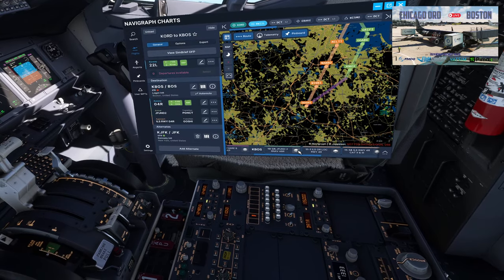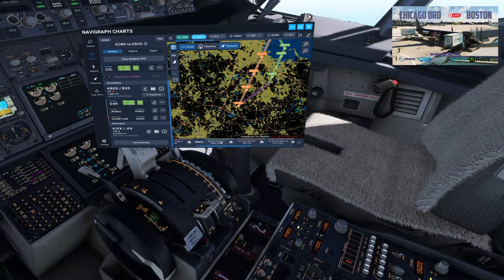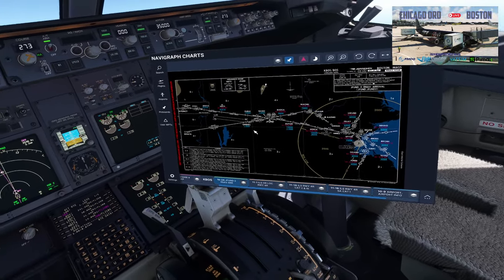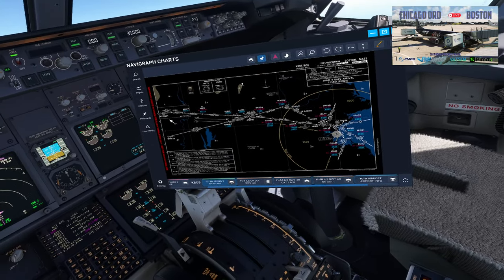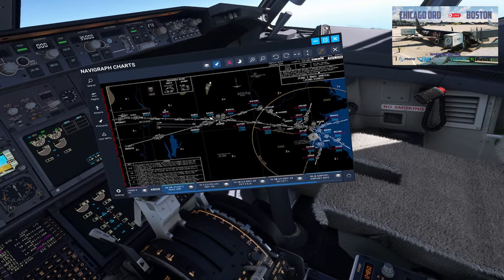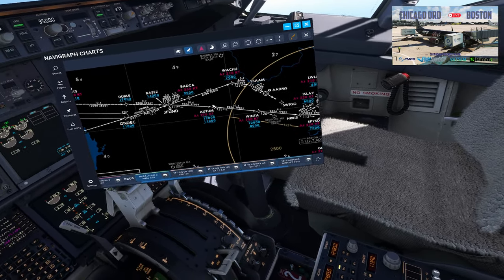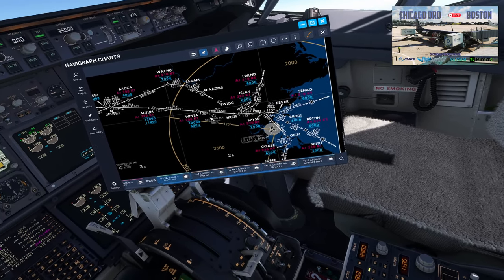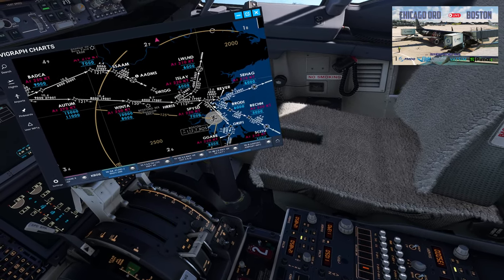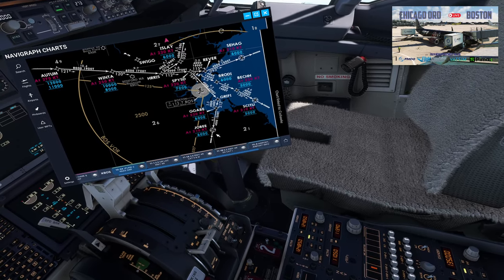All right, so if we look at our arrival, JFUN2 arrival. Let's pull this over here so it's not right in the middle of everything, so we don't have to crane so bad. All right, so we're coming from Ponca City. 280 to 10, 17,000, 14,000. We'll be going this way. Winta. And then down here. To Joby.